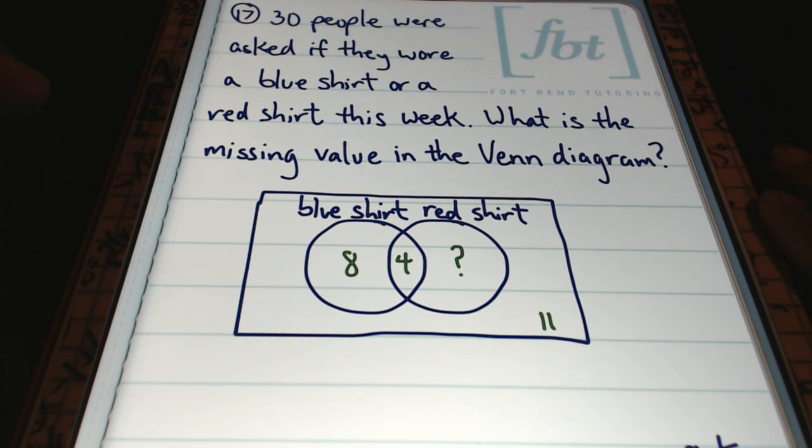So let's go ahead and read this problem out. It says that 30 people were asked if they wore a blue shirt or a red shirt this week. Currently, I'm wearing a blue shirt. Just letting you guys know. What is the missing value in the Venn diagram? That's what they want you to know.